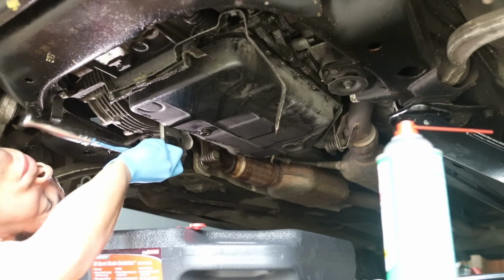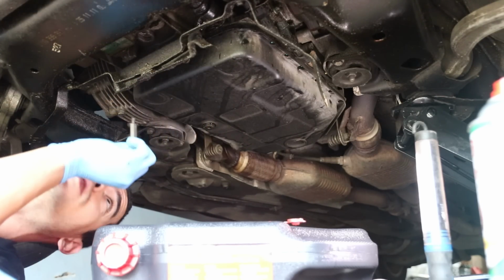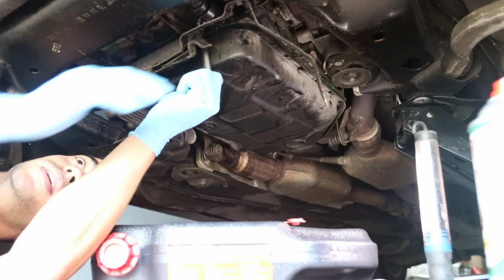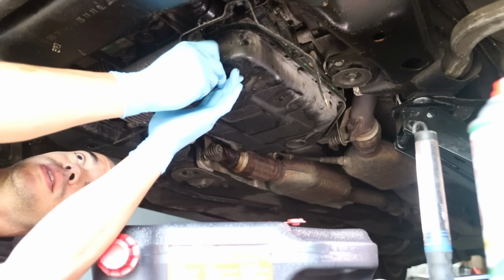No problem, I'm loving this. All right, at this point we're down to the last two bolts, this one, and the whole pan will come down. You can see it's already loose. I mean, this thing comes apart so easily. Every bolt just came off, no struggle. Kind of surprising.